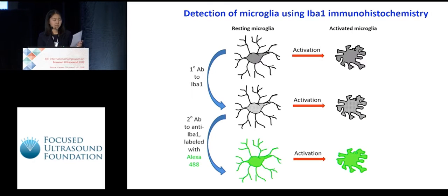I used IBA1 immunohistochemistry to detect microglia in the rat brains. In the assay, the primary antibody, anti-IBA1, attached to proteins on the microglia. The secondary antibody, Alexa 488, which is a green fluorescent dye, attached to the primary antibody, turning the targeted cells green under fluorescent light. When microglia are in the resting state, as demonstrated on the left, their elongated processes could be seen quite clearly, whereas when they're activated, they become amoeboid in shape, as shown on the right.